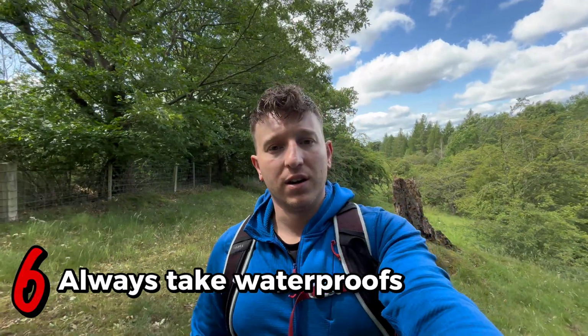So don't forget to backtrack and don't get lost. So tip number 6 is to take a good set of waterproofs and to check the mountain weather. The weather on this challenge can be very, very changeable, and it can change in an instant. So always remember to take a good set of waterproofs, even if the forecast is for sunny and clear.